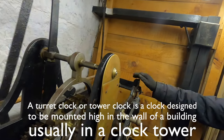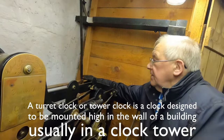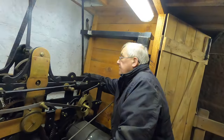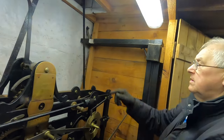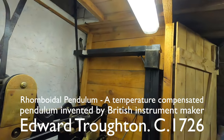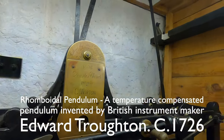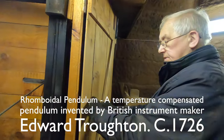Just stop it, I think it's the easiest way to slow it down. Yeah, okay. That's it. Now this is the rhomboid pendulum. And the way it works is it comes down like that, then like that. Then there's a bob at the bottom.